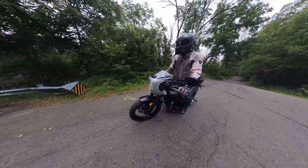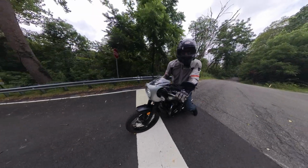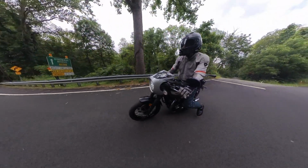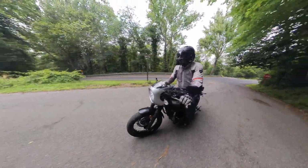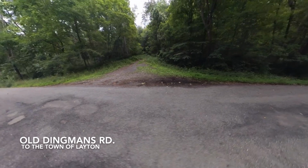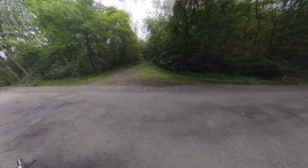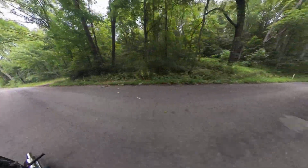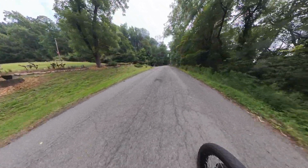There are no signs, so I had to check on Google Maps. Dingman's Ferry Bridge. Now that goes into Pennsylvania. That is a $2 toll. It is one of the few remaining privately owned bridges in the country. A family member stands in the middle of the road and collects $2 from you. Oh, this, I gotta come back and explore this. Gravel road, part of the way leads to Layton, a town of Layton, New Jersey. I have to do that. Again, that's something I discovered on Google Maps after the fact.